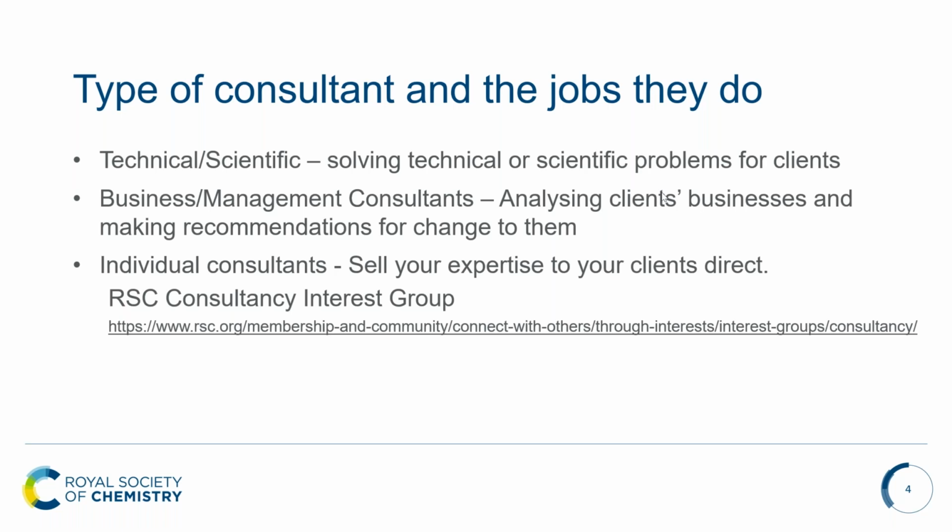As I mentioned, there's the technical and scientific problem solving. You've also got business or management consultants, which is obviously less chemistry specific, but these organizations do employ a lot of chemists and physical scientists because of your ability to analyze and model data. And then we also have individual consultancies, or consultants working for smaller practices, where you build up your expertise in a particular area, field or industry over a period of time, and then that expertise becomes valuable to other organizations, so you can sell that expertise to clients directly. We also have within the RSC an interest group around consultancy, so if you're interested in that last option, there's a lot of help and support you can access to help you set up as an individual consultant.